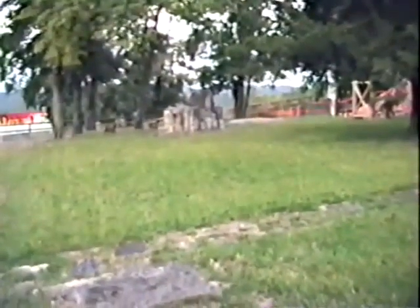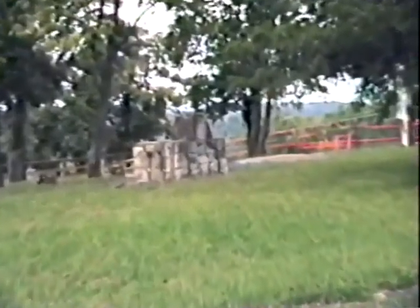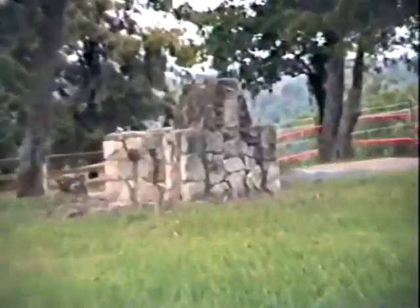Times have changed. There are big gravel piles in the back here. They're getting ready to do some kind of construction. There's one of the old fireplaces that was here at this roadside park. I don't know whether it's been given over now to the Shepherd of the Hills. It's all fenced off. And you can't even drive up here anymore. It used to be you could drive up here and look out over the mountains.